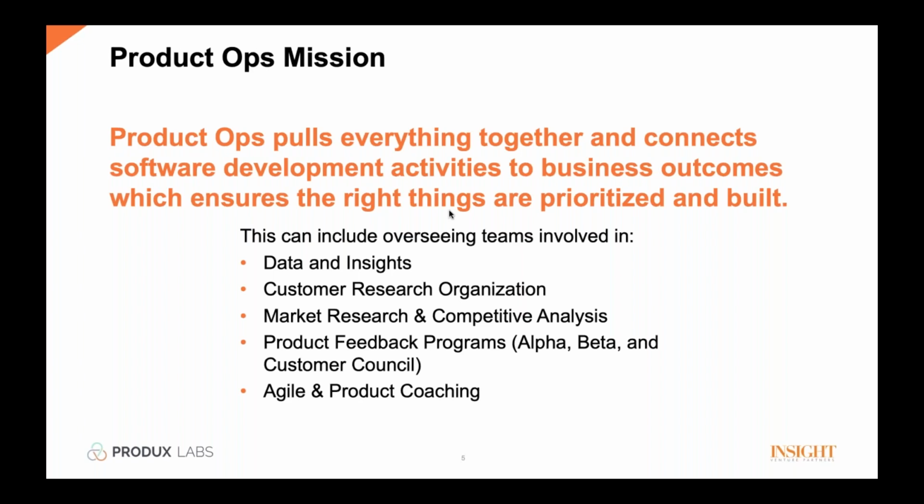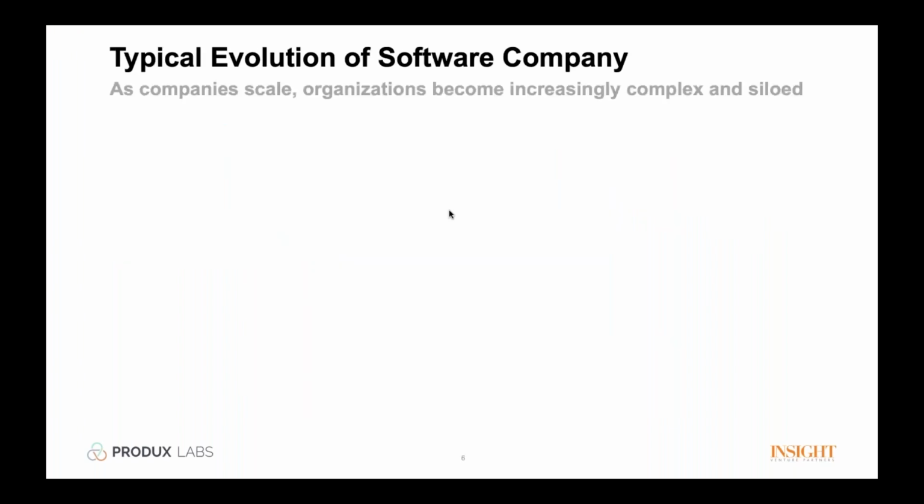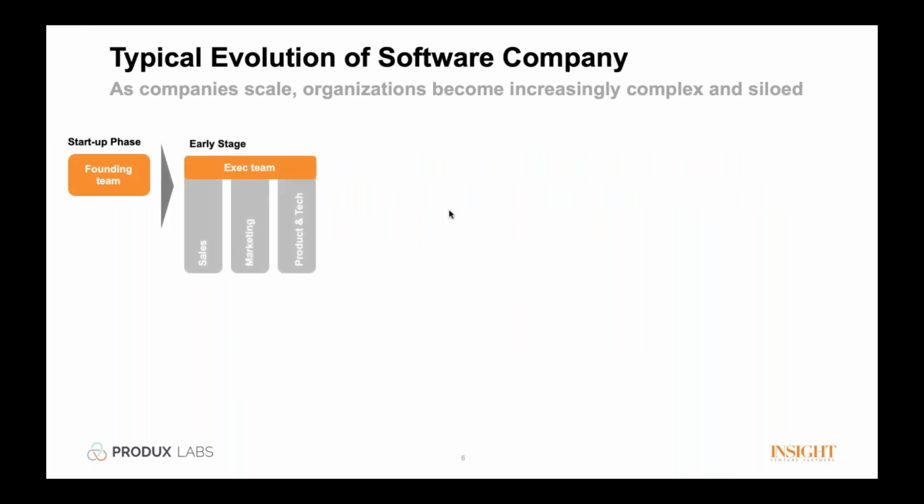So why do we need product operations, and when do we need product operations? As we start off as a small software company, we're really small. We've got that founding team. When we go into early stage, we've got some sales, marketing, product, and tech, but we're usually big enough where we could just walk over to somebody next to us, ask them a couple questions, and get an answer right away, especially as a leader.